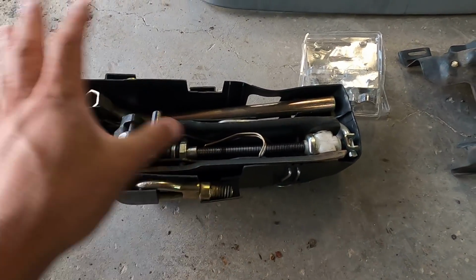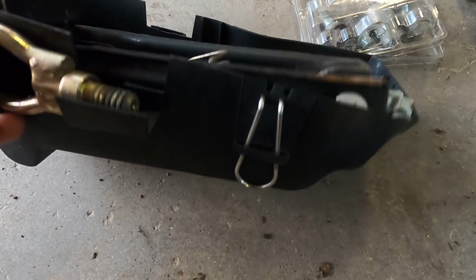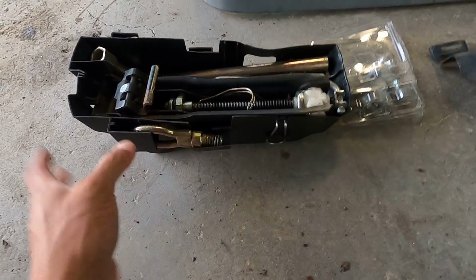Also this is a factory Mark III little toolkit in the back. You have your breaker bar, you have your jack, tow hitch, the little pole to get your center caps off, and the little 13 and the 10. So cool. You don't really see them complete most times, so that's kind of cool.